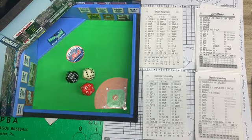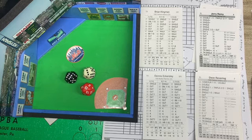Pitch from Eckersley. And it's a 63. That will be an out, and that will be bounced to the first baseman. Steps on the bag, and that retires the side. But the A's pick up a couple of runs, so some insurance. They're up 3-0.